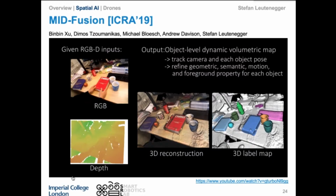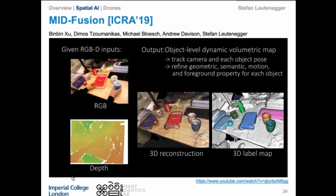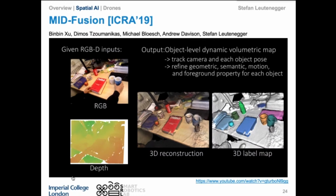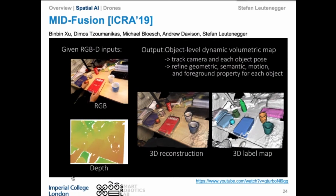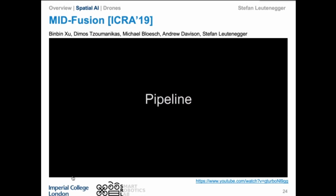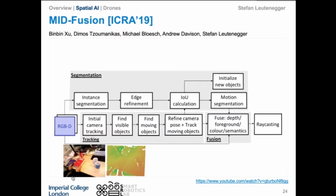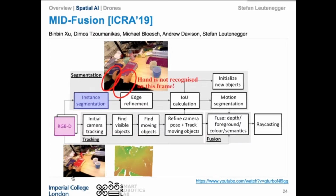So again, we're using Mask R-CNN to bootstrap, basically putting all of these objects into individual maps. And then they can just move in this case as well. So we're tracking the camera with respect to what we identify as being the fixed map. And we're using the same, again, ICP and photometric error per pixel to identify which of the objects are consistent with the static world assumption and which ones are not.